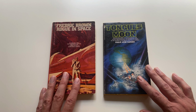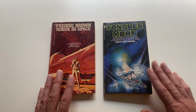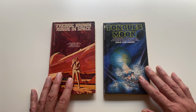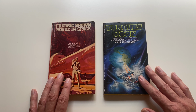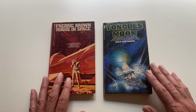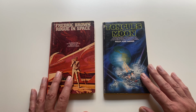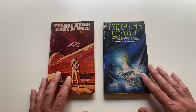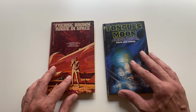I've got no idea about the authors, so now I'm starting to do all the research on those, the cover art and the publishers. So the first one we have is Fredric Brown, Rogue in Space, and the second is Tongues of the Moon by Philip Jose Farmer. Now please mention in the comments if I'm not pronouncing any of the authors' names correctly, but let's have a look at Fredric Brown first.